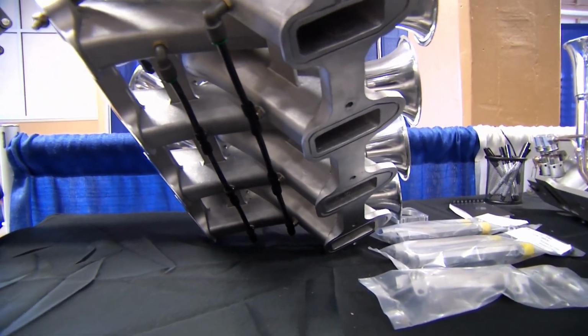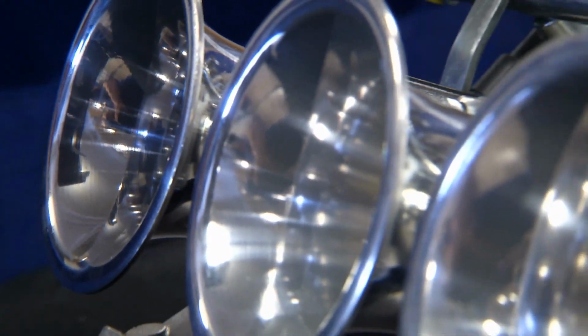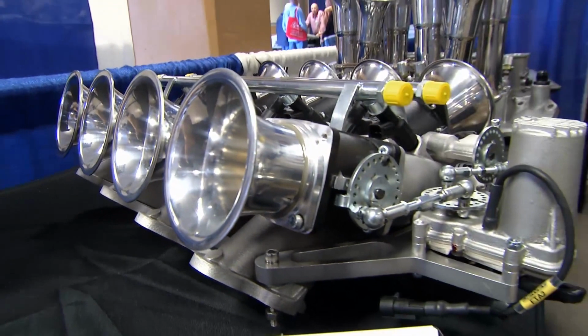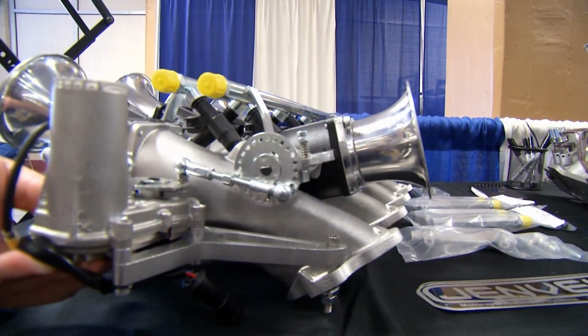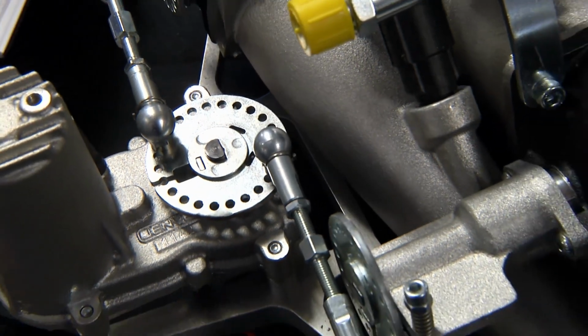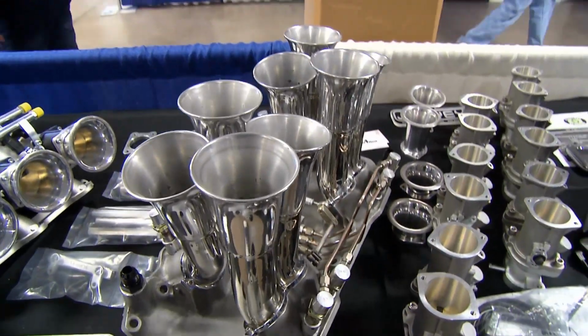That particular intake kit is for the GM LS, and they offer everything from the LS1 all the way to the LS9. And you have the cross ram version, which we have here, and they also make a downdraft, which is more like a vertical stack. They offer several different sizes, different performance levels, and one unique thing they have is drive-by-wire capability, which, as far as I know, nobody else on the market has that. They refer to that as ETA, electronic throttle actuation, but we call that drive-by-wire.